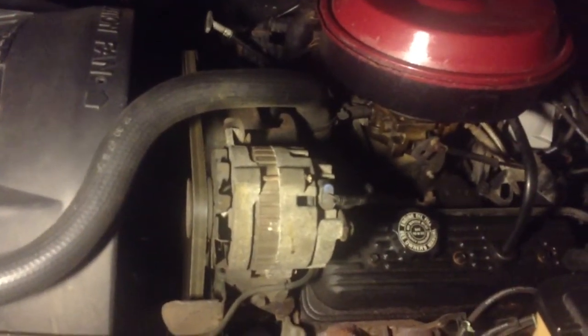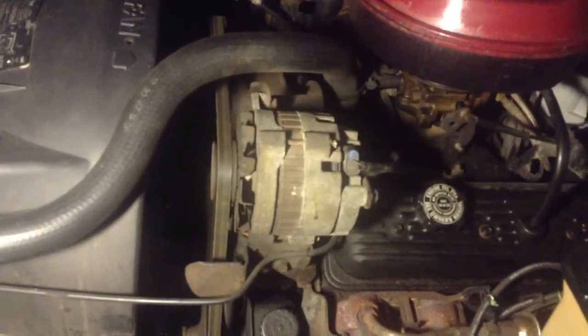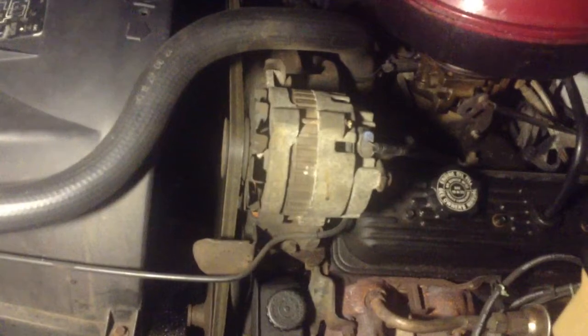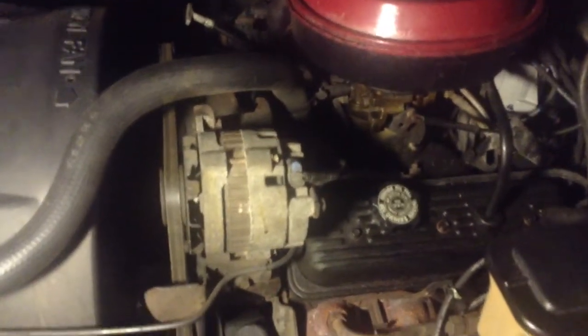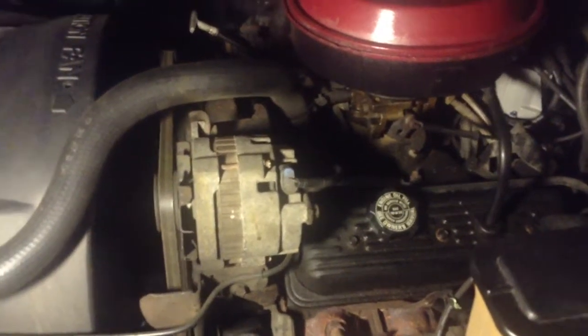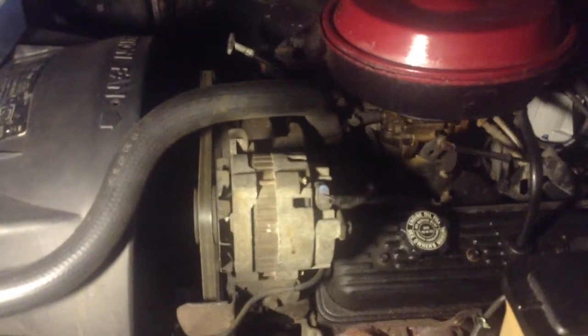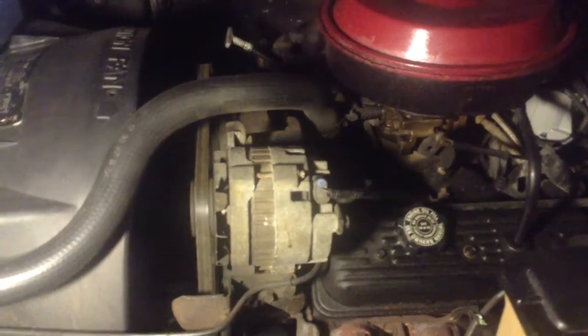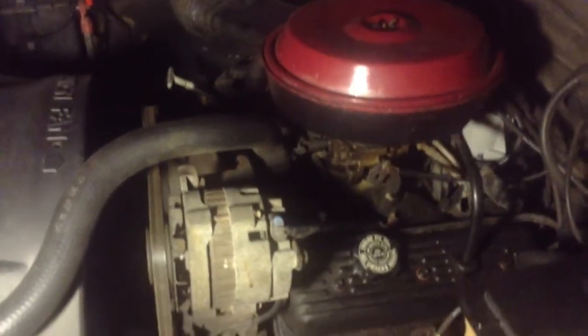Get IROC Z fuel injection to it. And that doesn't cost too much, I think. But better than carbureted, because carburetors you have to rebuild. And that takes a lot of balls to do, and it's kind of annoying to do. Fuel injection, you don't have to worry about any of that.